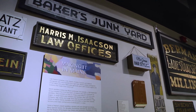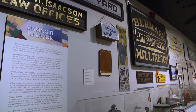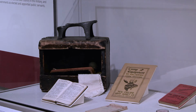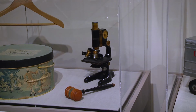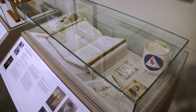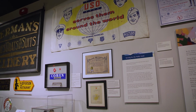The subject of making it in Maine, or how Maine's Jews have made a living, features a wall of business signs and object cases to represent, among others, itinerant peddlers, retailers, poultry processors, shoe manufacturers, doctors, lawyers, accountants, and educators. Posters and small objects, such as a World War II air raid warden's armband from Bangor and a USO guestbook from Portland, are part of the display on Maine Jews in government and in the military.